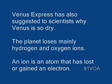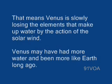The planet loses mainly hydrogen and oxygen ions. An ion is an atom that has lost or gained an electron. That means Venus is slowly losing the elements that make up water by the action of the solar wind. Venus may have had more water and been more like Earth long ago.